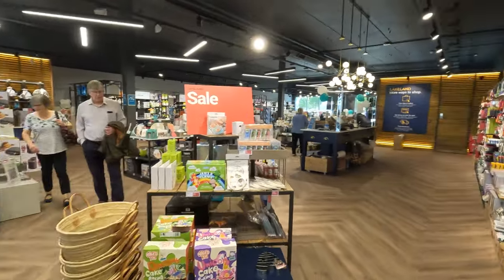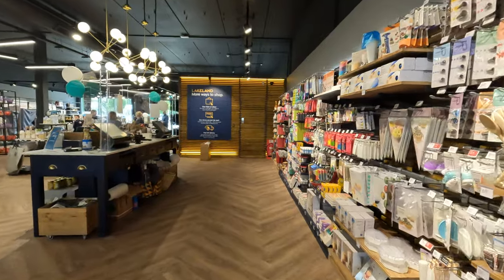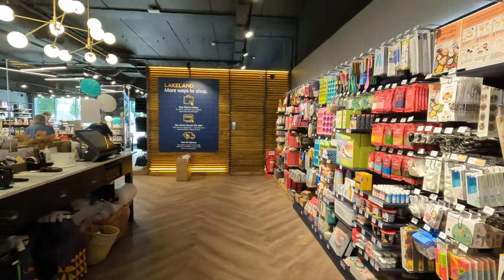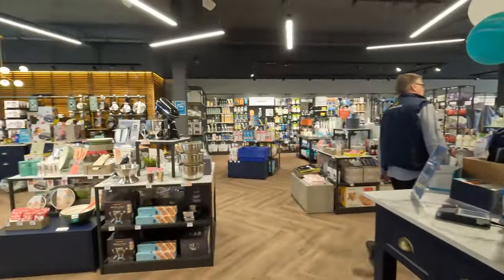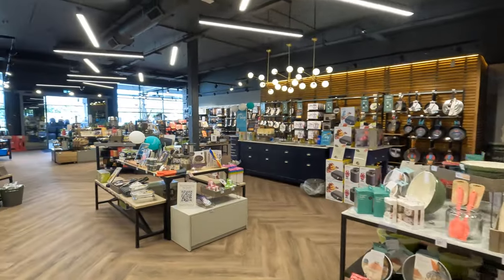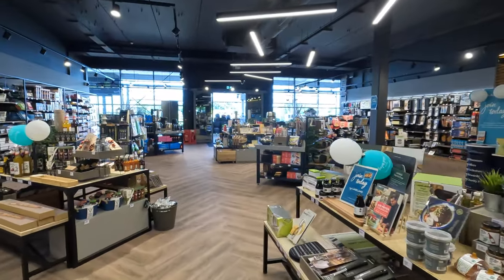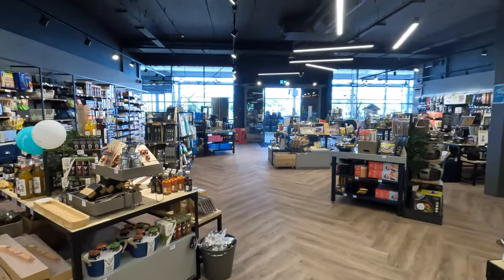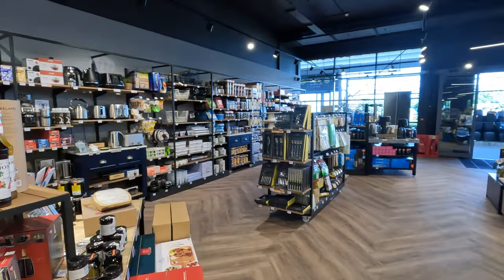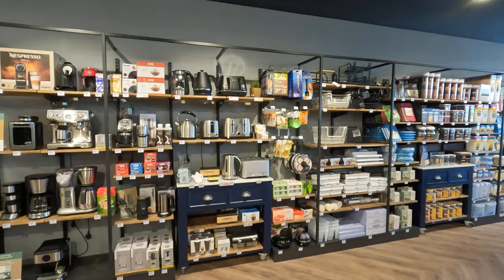And now into my heaven shop. I love Lakeland. It's only recently opened here, hasn't it? Yeah, I can't remember what was here before, but it's not been open very long. If you've got a Lakeland card and you're a Lakeland member, you can use your rewards and discounts and everything in here. So just because it's part of Bents Garden Centre, it doesn't stop you using your Lakeland card in here.